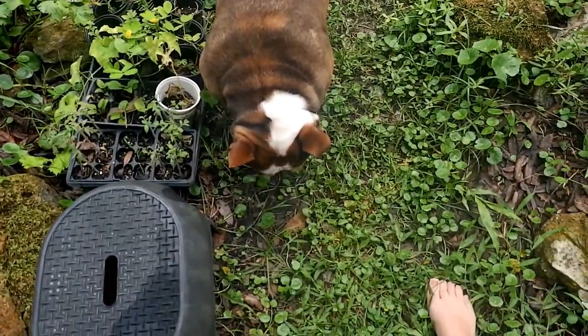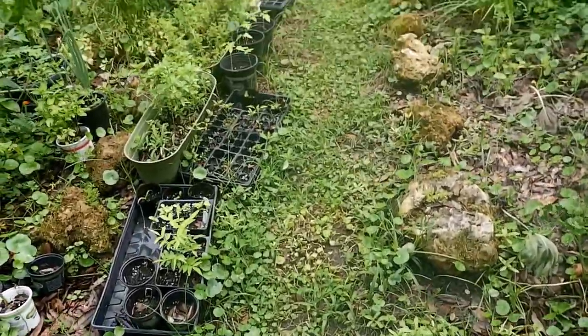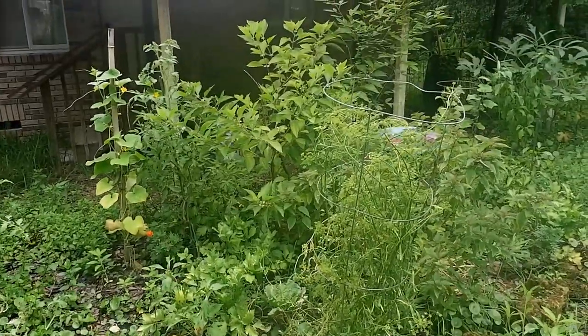You out here with me, Penelope? She's allowed in here, but the pig is not, because the pig will eat all of this. At least crush it.